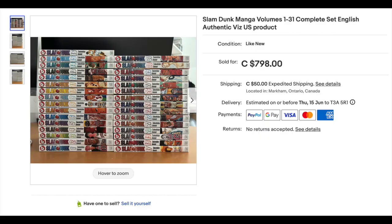Number 2 I see sell all the time from Malaysia. It's good when a legitimate Viz Media copy actually sells. So this is Slam Dunk volumes 1 through 31, $598.50 American, $19.31 per volume, Viz Media 2008.